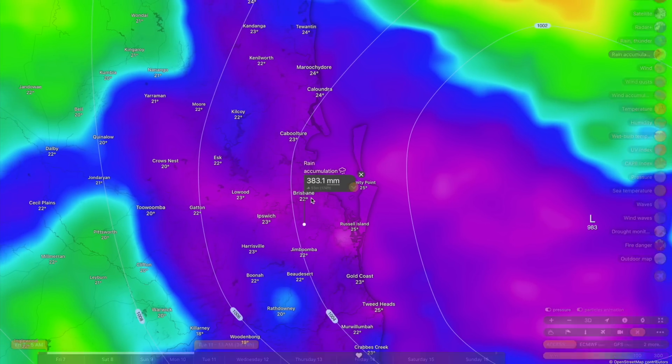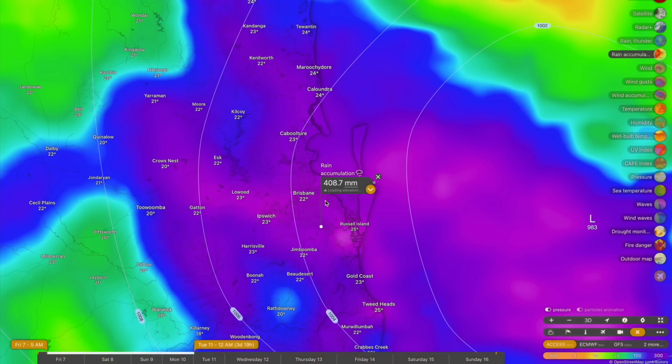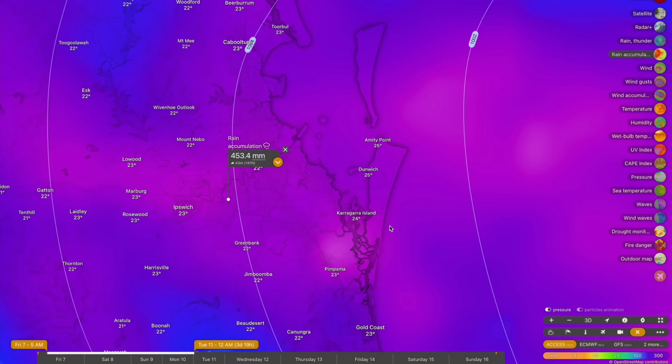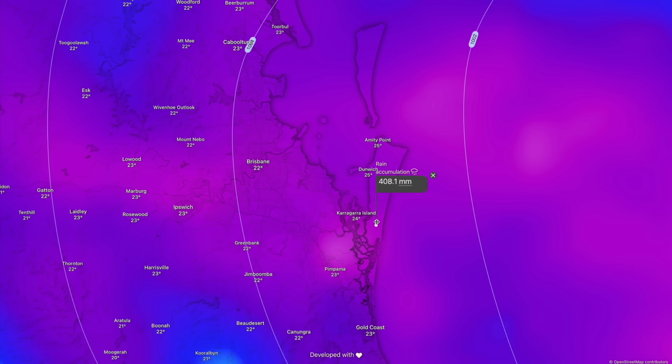Out towards Logan City, rainfall accumulations up to 400 millimeters expected, with about 200 millimeters coming through in the next 36 hours from Tropical Cyclone Alfred. So plenty more rainfall expected on the backside of this system. Through Moreton Island and North and South Stradbroke Island, rainfall accumulations up to about 400 millimeters possible as a result of Tropical Cyclone Alfred's landfall.